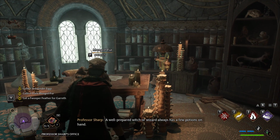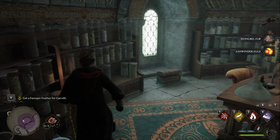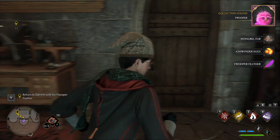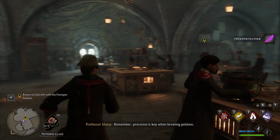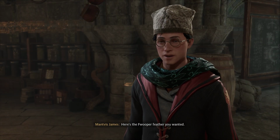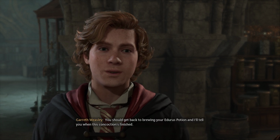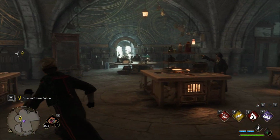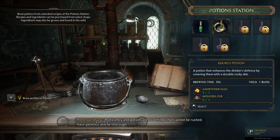A well-prepared potioneer keeps potions on hand. Remember, precision is key when brewing potions. Here's the Fwooper feather you wanted. Brilliant! Thank you! This is going to take a moment to brew. You should get back to brewing your Edurus potion, and I'll tell you when this concoction's finished. Proficiency in potions and patience are two things that cannot be rushed. Have patience and be thorough.